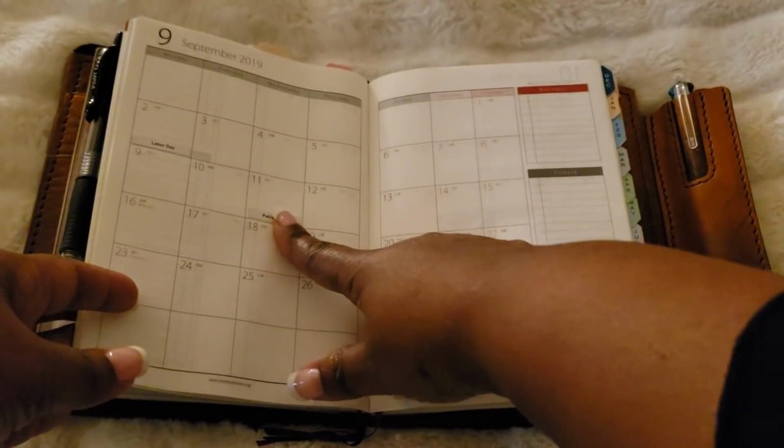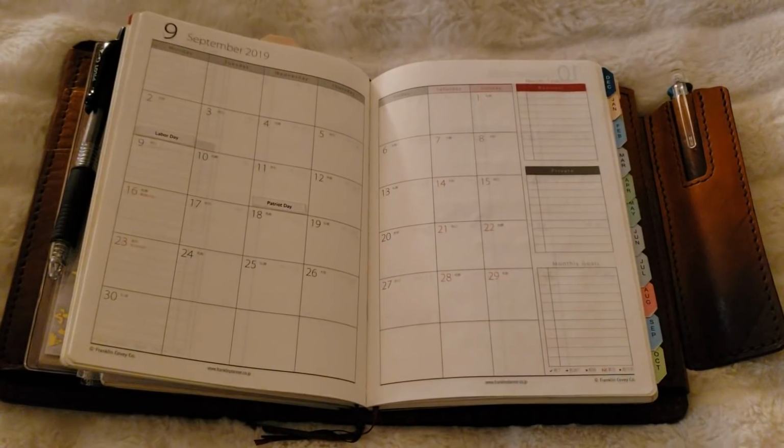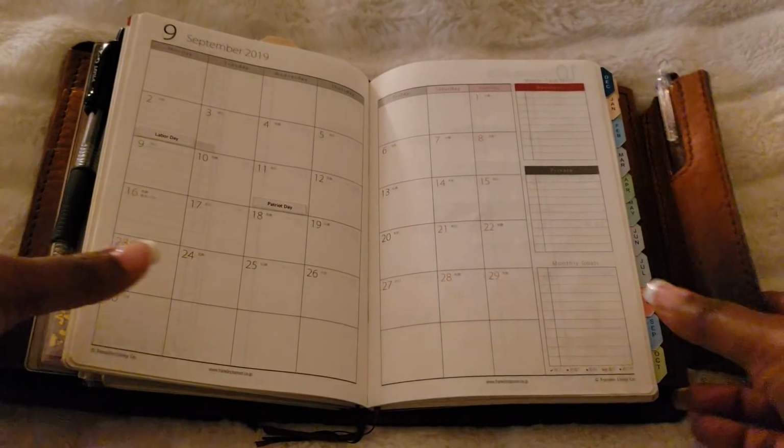his holiday stickers, because again, this is a Japanese planner. There are no U.S. holidays printed on it. So the easy solution is to get stickers and put them on there. And that's what I did.